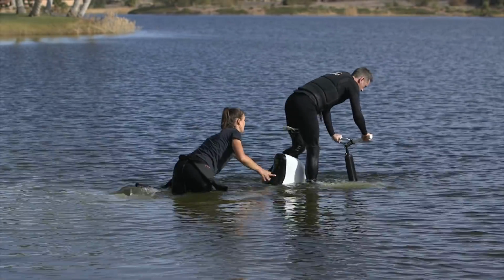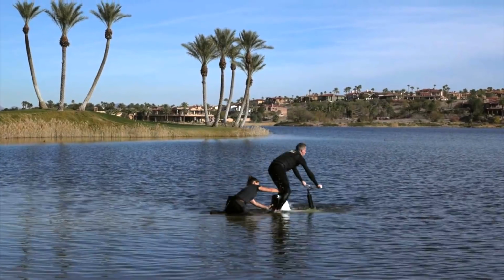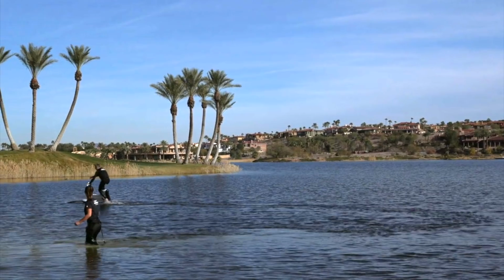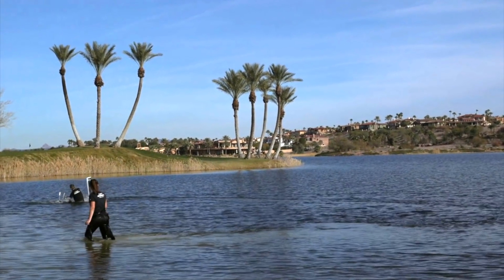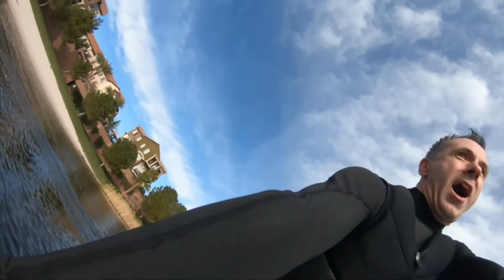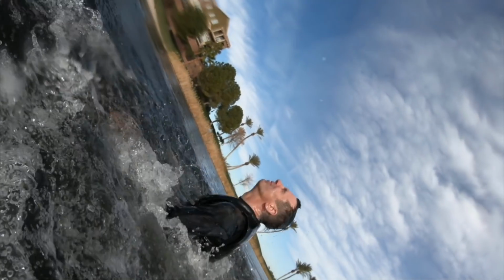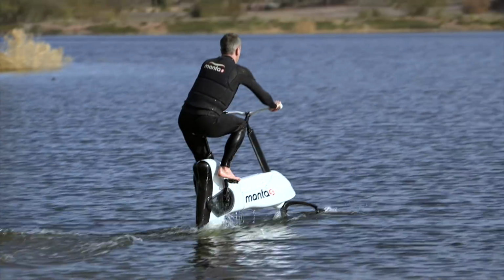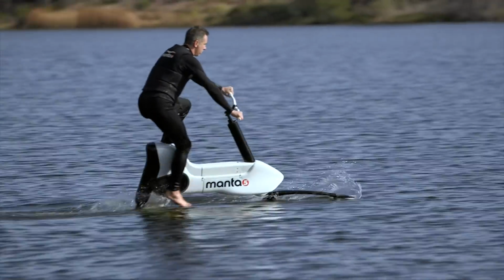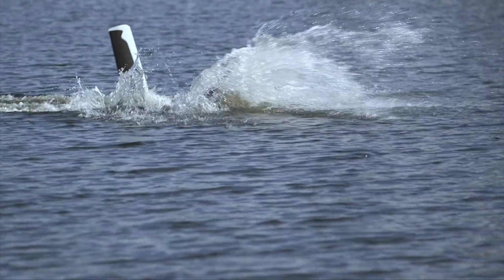And here's the problem. Until you get the hang of it, there's quite a bit of this. And this, and this. Oh no, oh no, oh no! The trick, apparently, is if you feel the bike start to overbalance, steer into the tilt, but lean the other way. And when that doesn't work, try not to swear on camera.